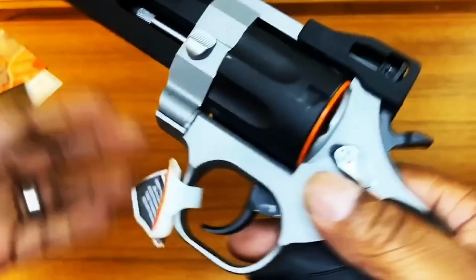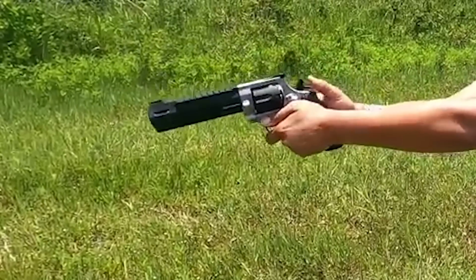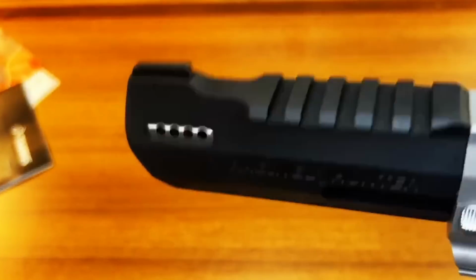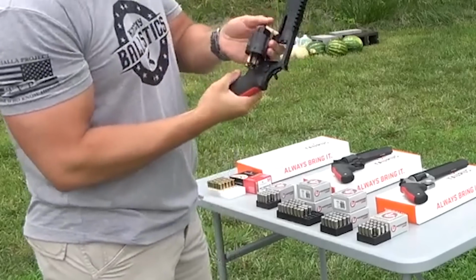The model, which has a barrel length of 8.37 inches, measures 14.8 inches overall, 6.60 inches tall, and 1.90 inches wide. It has a twist rate of 1 in 18.75 inches and weighs 67.5 ounces unloaded.